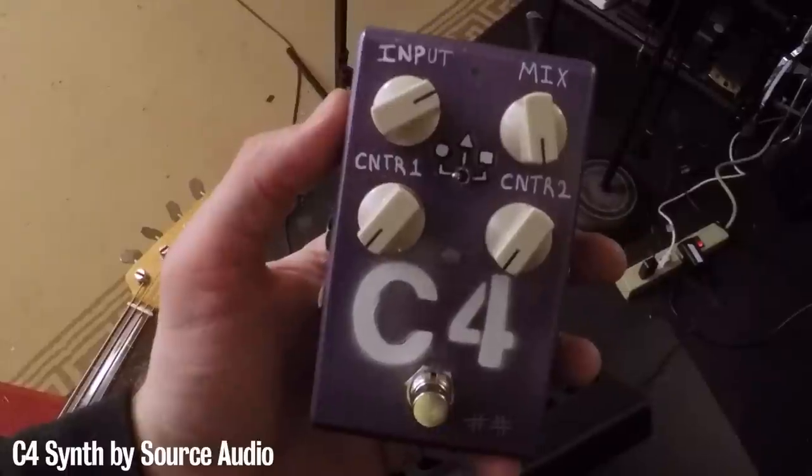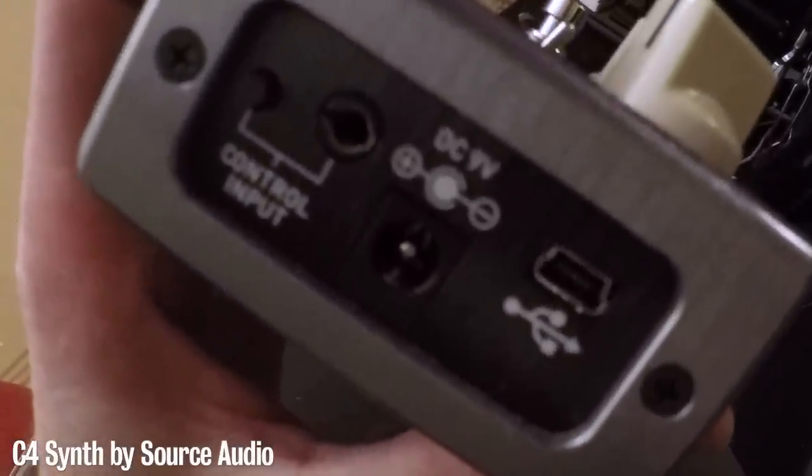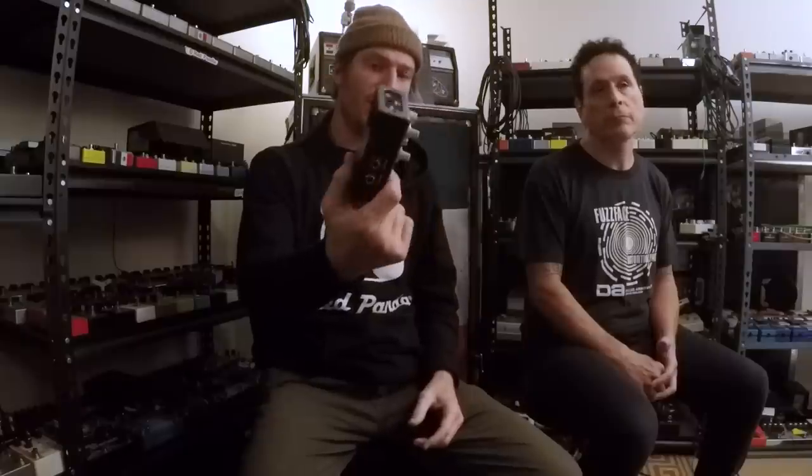So, Source Audio, C4 pedal. This is a weird one. I think they just did a couple of really early hand-painted ones and sent one over, so they don't look like this. This is a really deep, powerful pedal. As always, all the Source Audio stuff is super deep. And it's good out of the box, but this is one of those things where you plug it into a computer and then you edit all the waveforms on drop-down menus and all this crazy stuff.